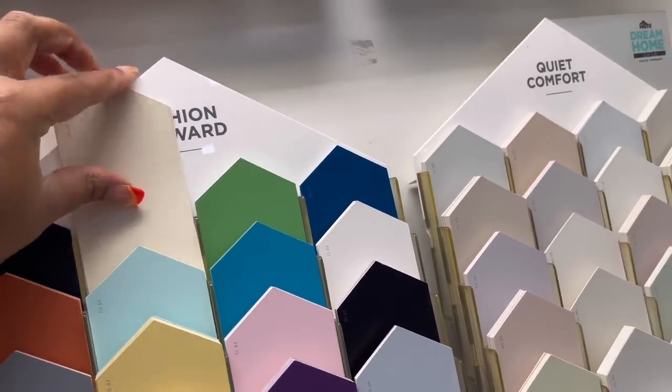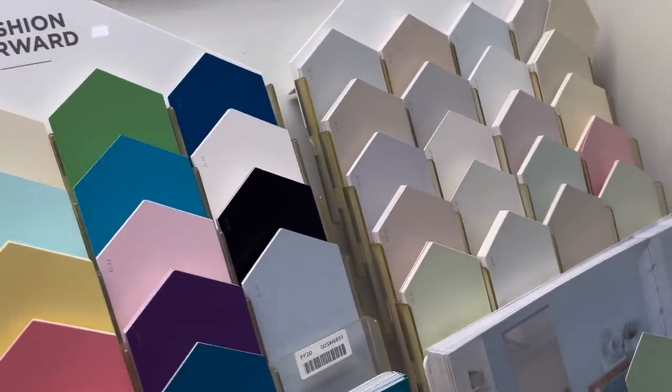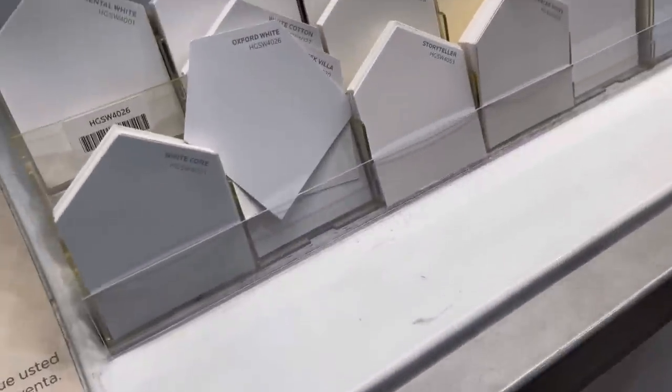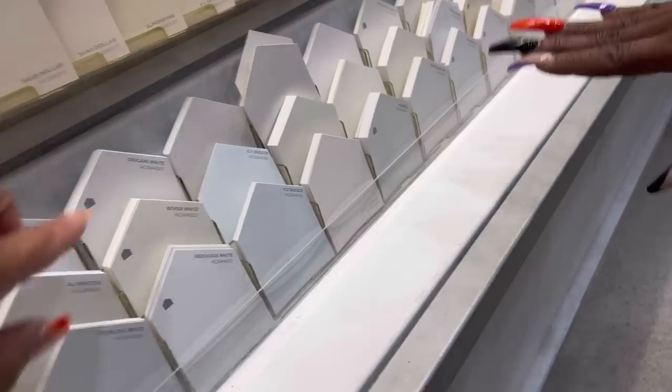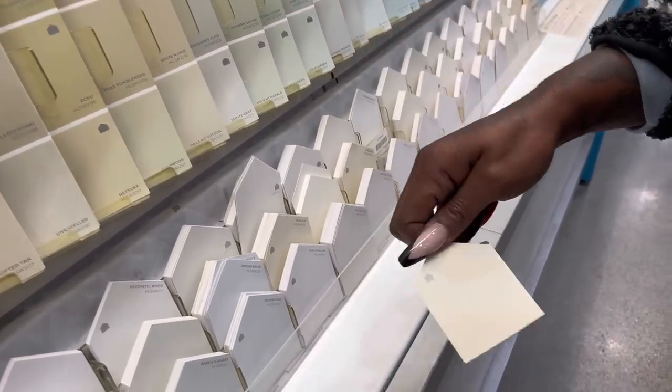What about antique white? Oh no, that's too oldie. It's crazy how all of these are whites. Shades of white. You see what I'm saying? You have some blue undertones, some yellow, some sandies, green undertones. Creamy. I kind of like that one too. This is vanilla. Look at that.